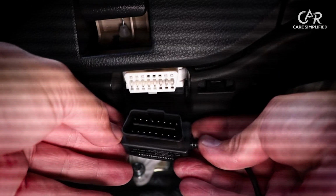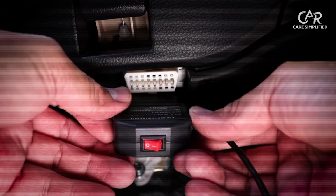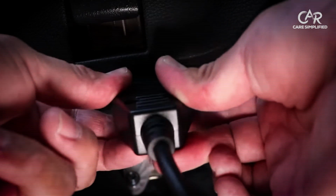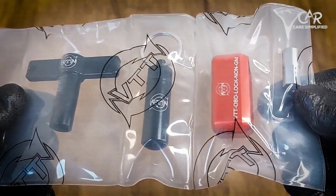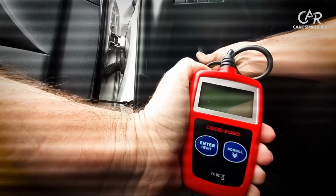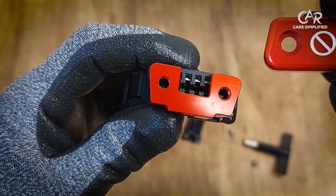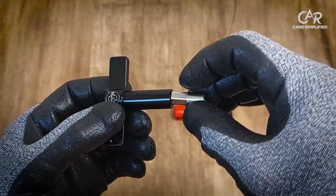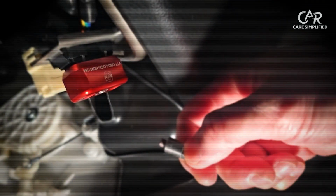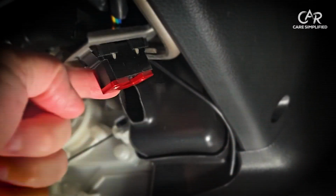Your vehicle's OBD-II diagnostic port provides direct access to all computer systems, making it the most vulnerable entry point for electronic theft methods. A simple port lock prevents unauthorized scanner connections while maintaining legitimate diagnostic access for mechanics. The OBD Saver system uses a unique key design that allows authorized access while completely blocking theft attempts. Installation takes less than 60 seconds.